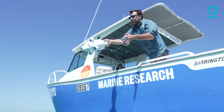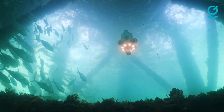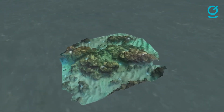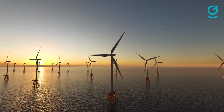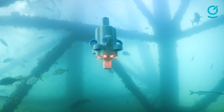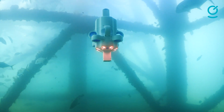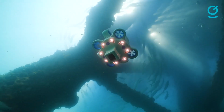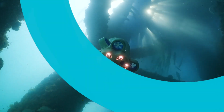The compact size and minimal weight of HYDRUS means it can be launched by a single person and taken as carry-on when flying. Whether you're inspecting offshore wind farms, capturing undersea cinematography, or monitoring coral reefs, Advanced Navigation's HYDRUS presents an accessible and professional-grade alternative for underwater imagery and data collection.